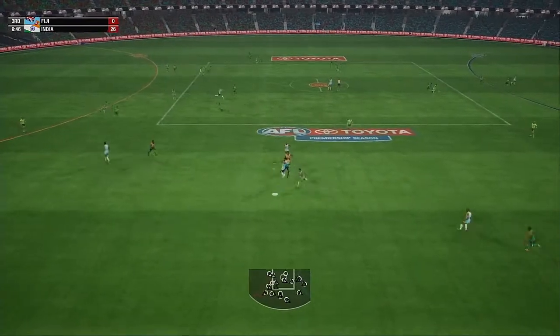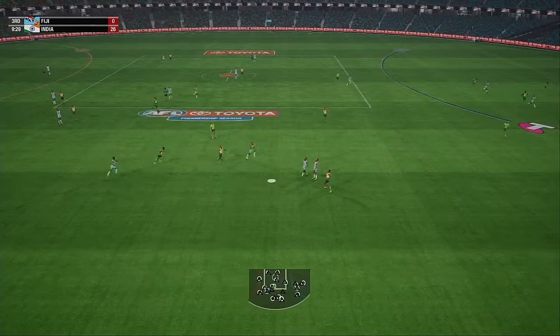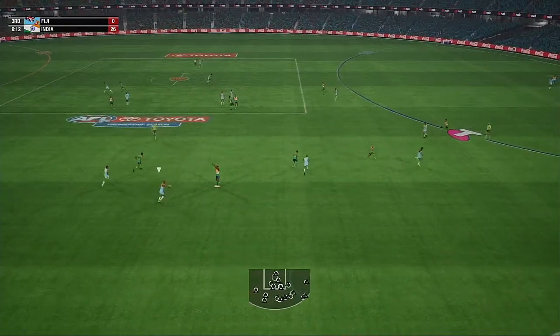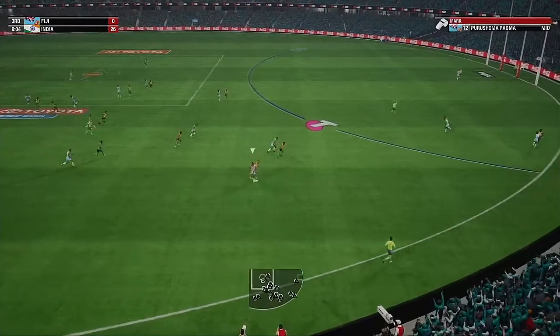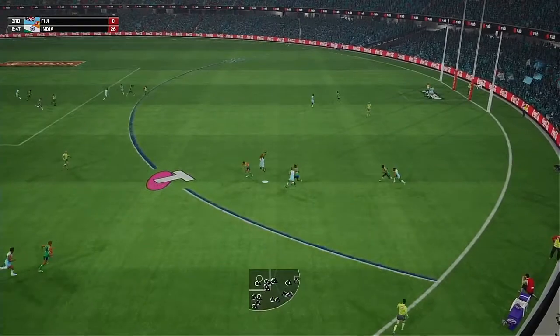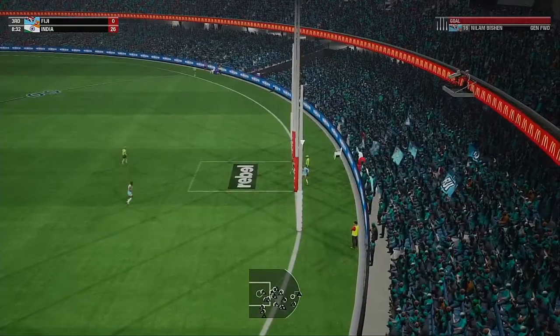Got boot to ball. Mops up the loose ball. Great mark in the pack. Moves the ball along the wing. A great mark taken there. Now with a low spearing kick, a chance to gather the ball. Going for goal number one.